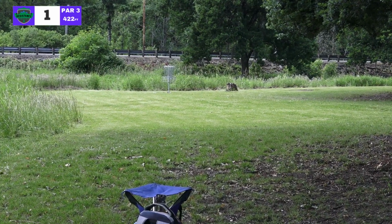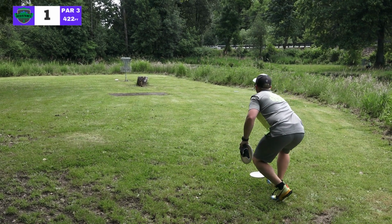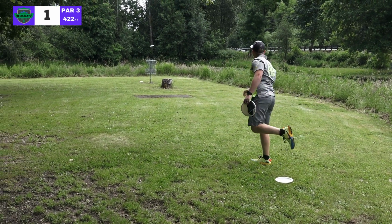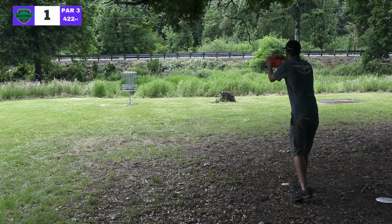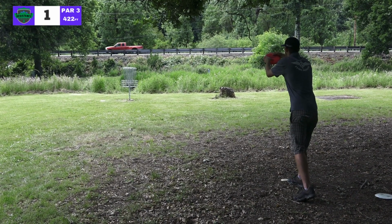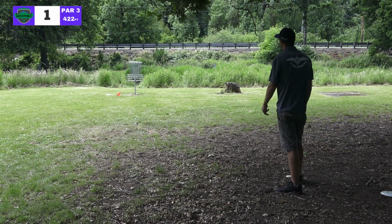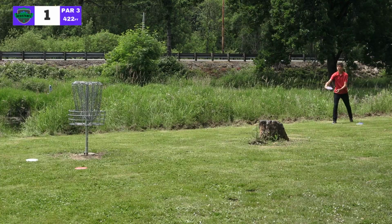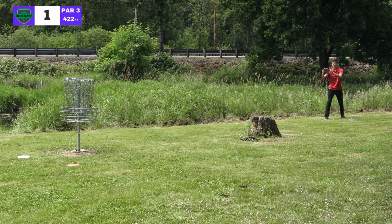Tim trying to give it a look from deep there. Not a lot going. That'll be an easy 3. AJ for maybe about 50. Yeah. Like we said, this is definitely a bonus birdie to start your round. Oh, and just a little low. Cole looks like he's probably circle's edge here.